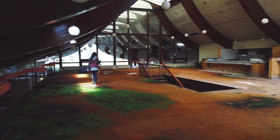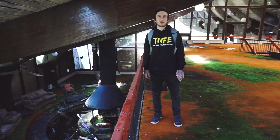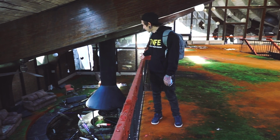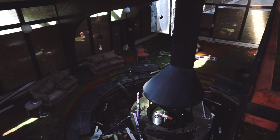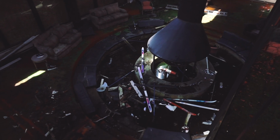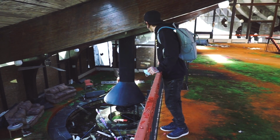So right now we're above the skating rink, and this is actually really cool. Down over there is where all the skiers would come and warm up after coming down the mountain. It looks like just where everybody used to hang out and have a good time.